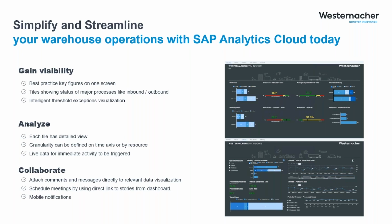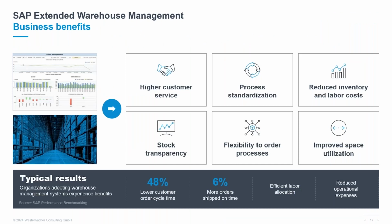So let's talk a bit about the business benefit as we see with SAP EWM and the information we got from our customers. On the next slide, we will see more of the metrics, but here you can see an increase in customer service due to more efficient, effective, and quality-proven warehouse processes end-to-end. We can see also an increase in the possibility to standardize processes towards best practice across warehouses, to reap the benefit of synergies in both operation and support.